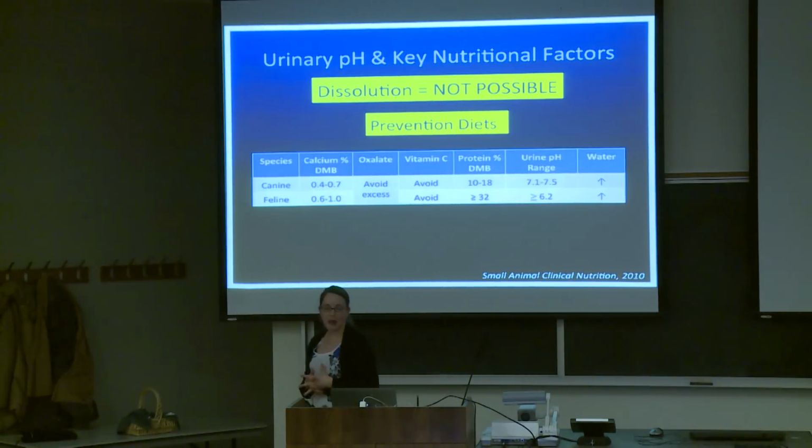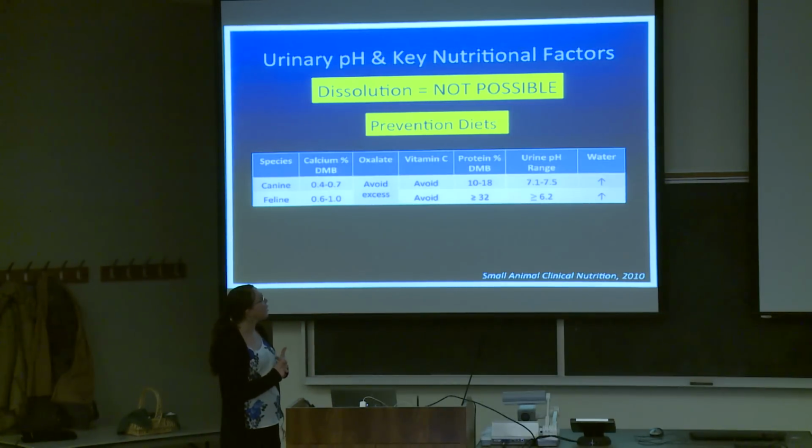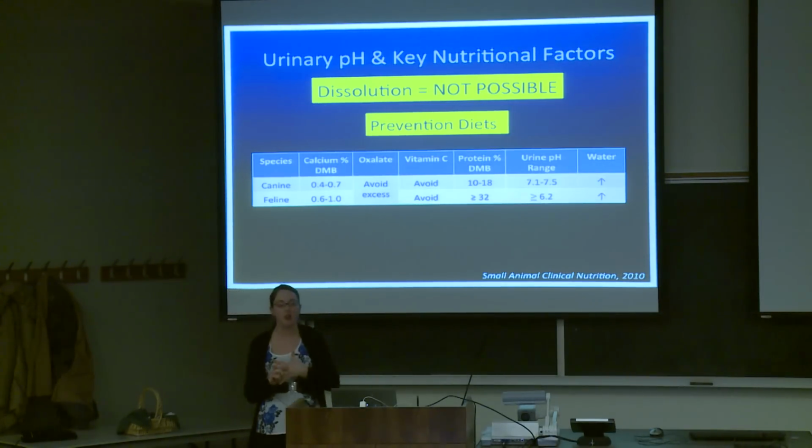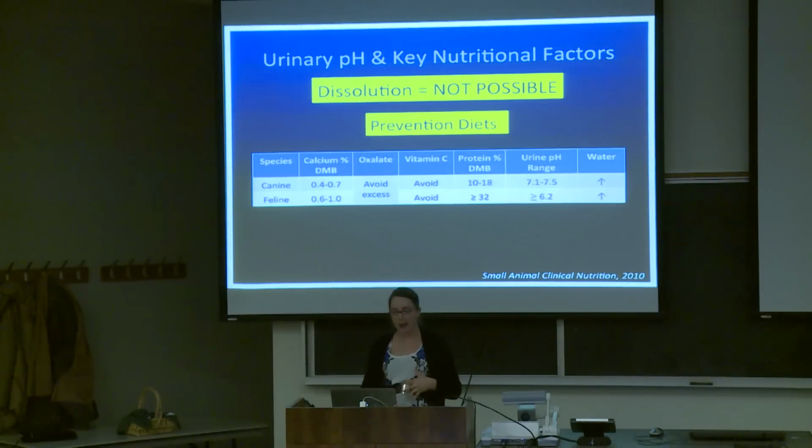I've already mentioned that with calcium oxalate, dissolution is not going to be possible, but if we compare relative supersaturation technology to just urine pH and the KNFs, or the key nutritional factors, these are some of the things that we would consider when we're looking at cat and dog foods for calcium oxalate prevention. So we are having more of a moderate calcium level. We're avoiding any excess oxalates.